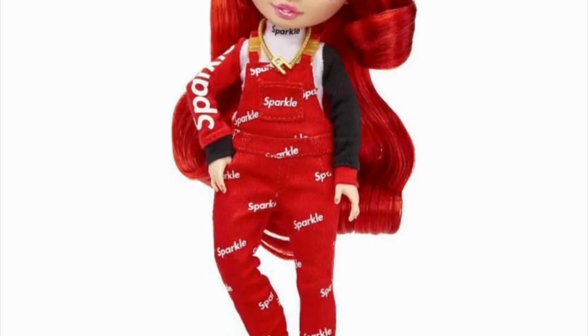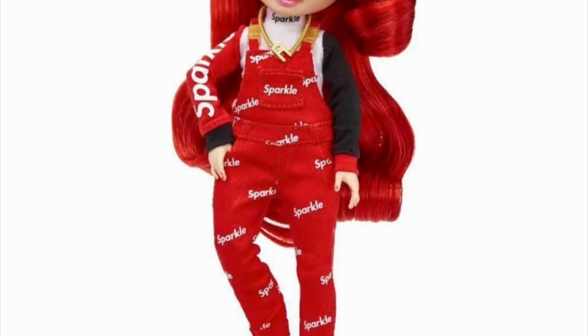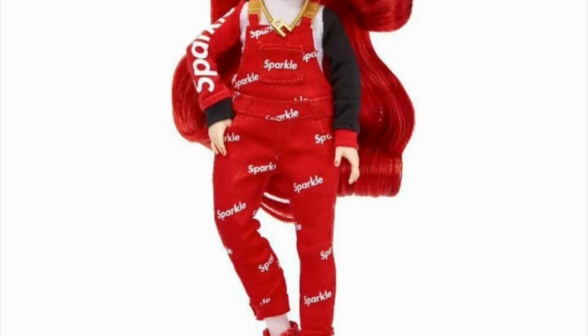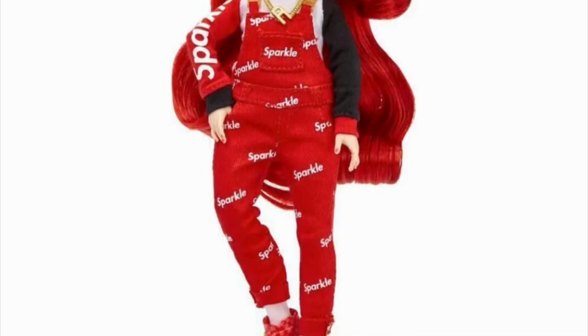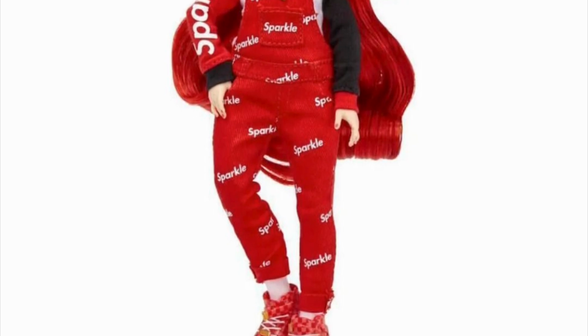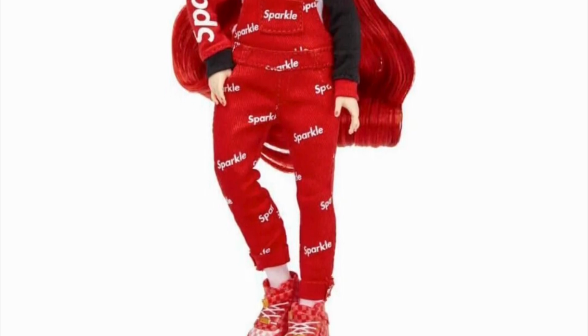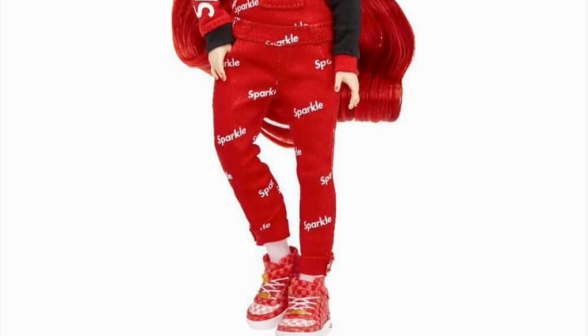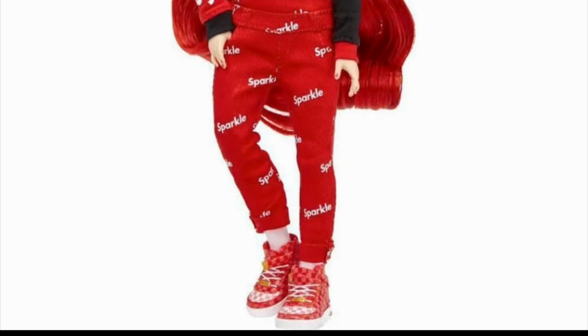Ruby Anderson, she looks much better here in the stock photo. Again, the hair styling goes a long way, so that does help. And I do think she's the only one wearing a necklace and little hairpins. So that's crazy. But yeah, she's okay. She's not my fave. They could have done a little bit more, but she's okay.